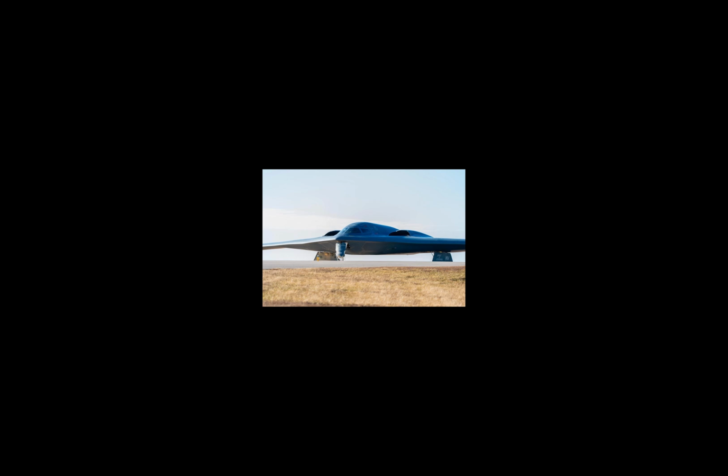Right, no sharp right angles like on a normal plane. Exactly. Those right angles act like corner reflectors, sending a strong signal right back to the radar source. But the B-2's curves spread those reflections out, weaken them. Diffuses the signal, like light from a curved mirror. Makes it much harder to get a solid lock.